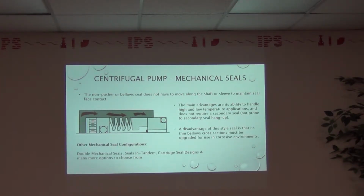So then the next one is your pusher. It basically uses a bellows seal. Typically, the bellows seals can be a couple of different materials. One that I typically see is a PTFE. So they're typically good for chemical applications more with this type of seal.